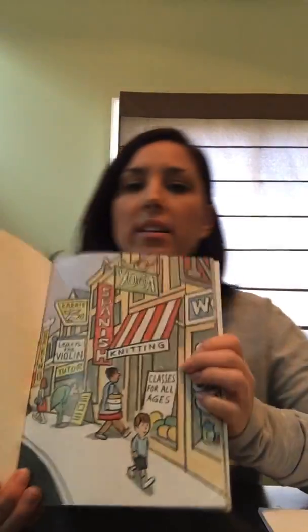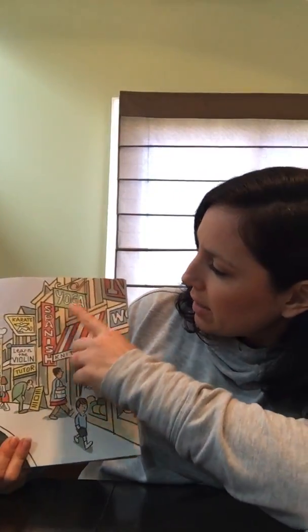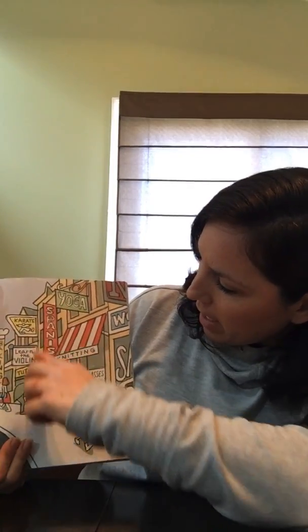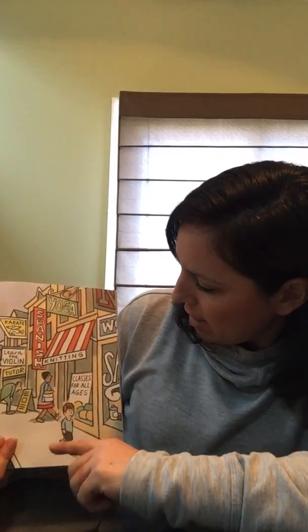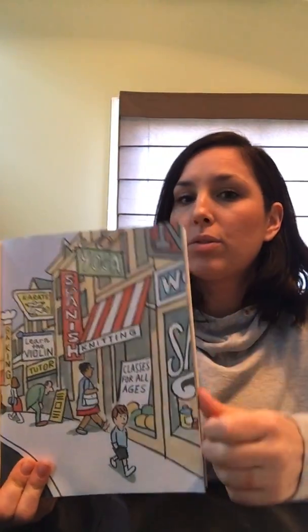And here's a boy walking down the street. And it says yoga, Spanish, knitting, karate, learn the violin, classes for all ages. It looks like he has lots of things that he can learn how to do. But he's going to take lion lessons.